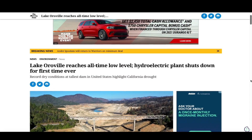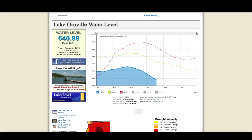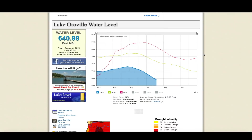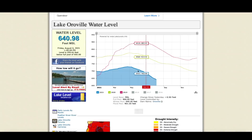They've shut down the hydroelectric plant for the first time in history, and this is the reason why the power plant shut down. The water level right now as I do this video is at 640 feet. If it gets below 642 feet, there's not enough water to run the power plant. This blue area is today. This is where it's at right now.